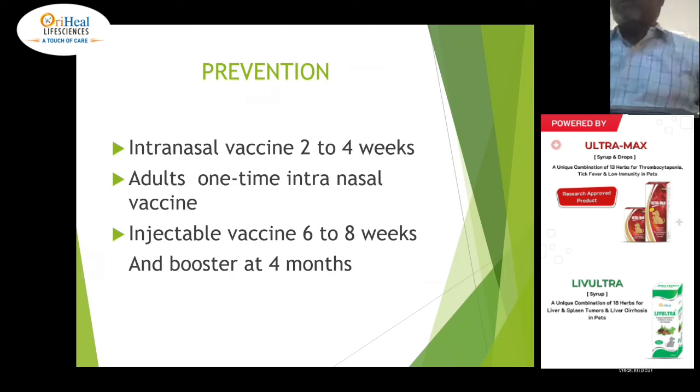See, vaccine-induced granuloma is another big problem in veterinary medicine, which no veterinarian in the world wants to address because it will reduce their income. So again, to add another protocol of 6 to 8 weeks and a booster at 4 months, you have to make a judicious decision whether to take the vaccine or not, okay?